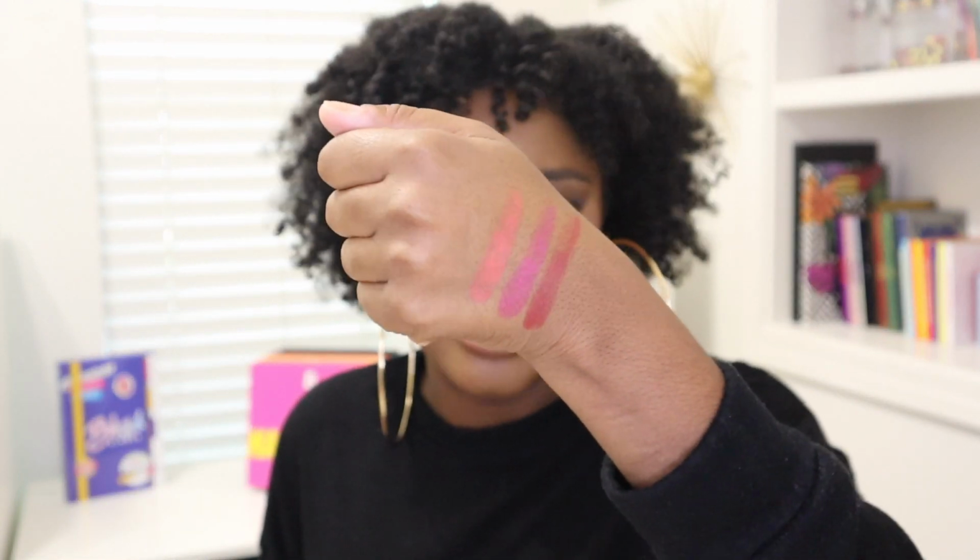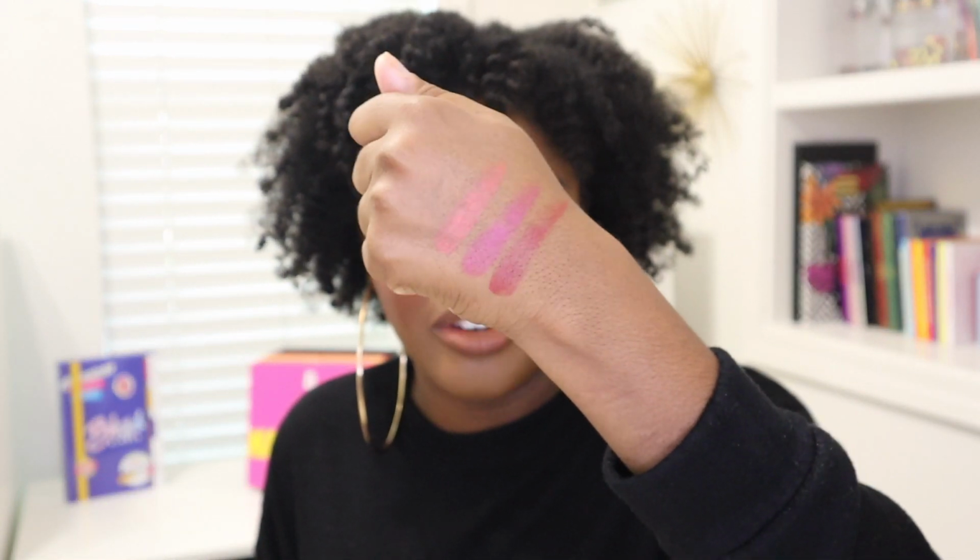They are so pigmented, so creamy. Here's a swatch of the shade Inspire, and that's really, really stunning. It's very bright, very pigmented. Let me go ahead and swatch Passion, because I feel like Passion is also really, really pretty. These swatch so good and so pigmented. We have Empower, which is that really, really deep blush that I'm gonna go ahead and swatch for y'all. Right there. Just look at this shade range. Oh my gosh, look at that shade range. So good. I'm so impressed.